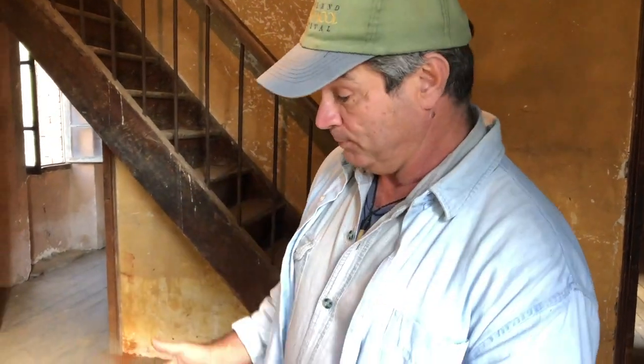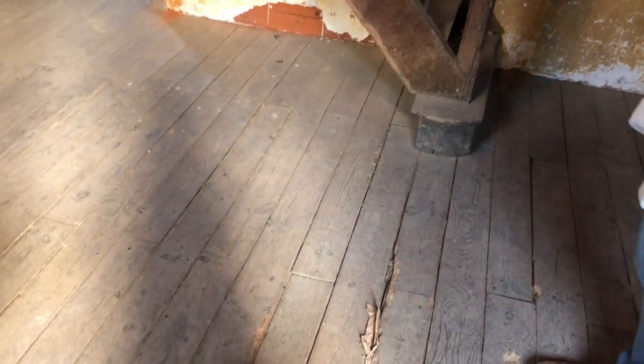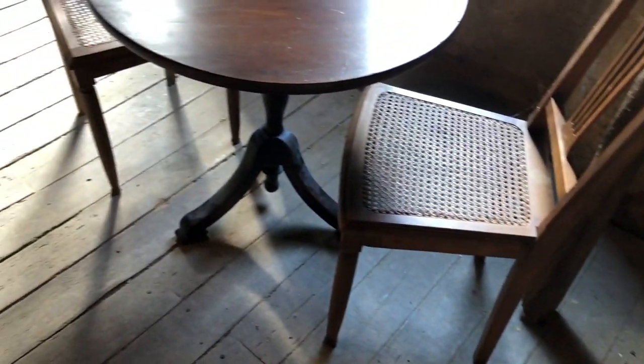Another thing that we're going to have to deal with in this room is the floor. It is up and down, side to side. That corner is about 4 inches higher than that corner over there. Much of that has to do with what we'll see when we get down into the cave and see the underlying structure. There are some serious problems there that we're going to have to deal with.